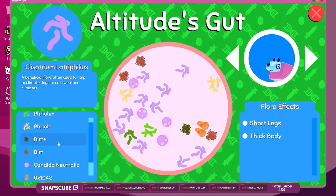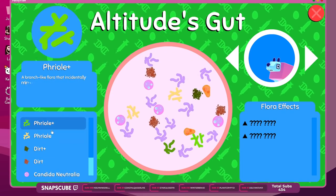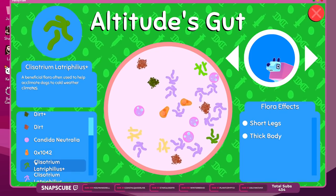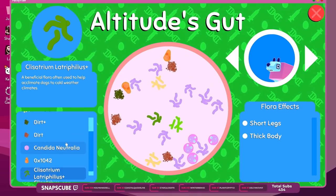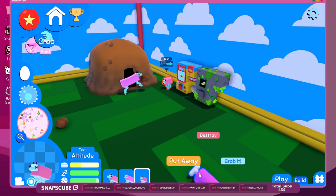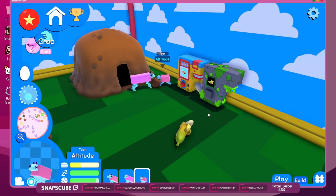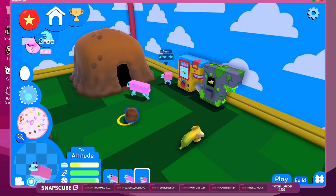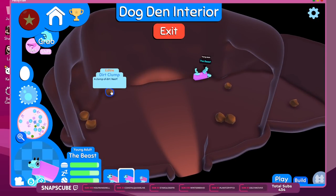I feel like I'm reading something incorrectly. Dirt plus. Does the plus happen when... I assume maybe the plus happens when you feed it to them multiple times. Okay, Altitude. I need you to eat a banana. I don't know why. I feel it in my heart and my soul. I feel a spirit coming over me to say that you need to eat a banana. The beast is in the house. Very nice. I wish I could put beds in here or something.